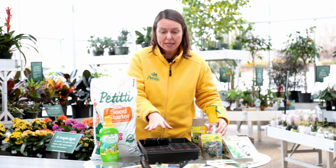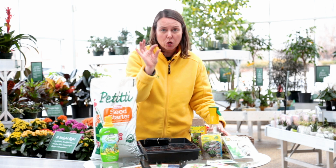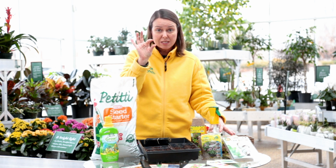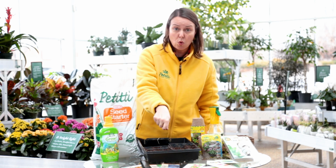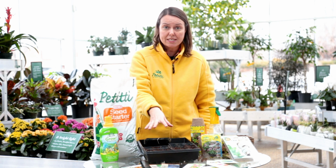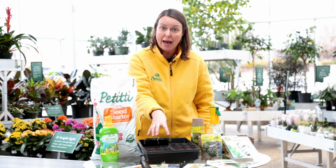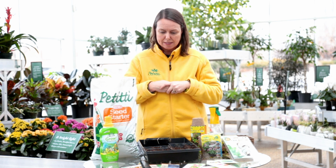So fill up your trays, but leave about 1/4 inch of watering space. When you water and take care of these seedlings, the water's gonna stay and go right down into the cell or the pot instead of bubbling over the sides. So give yourself a little bit of space.